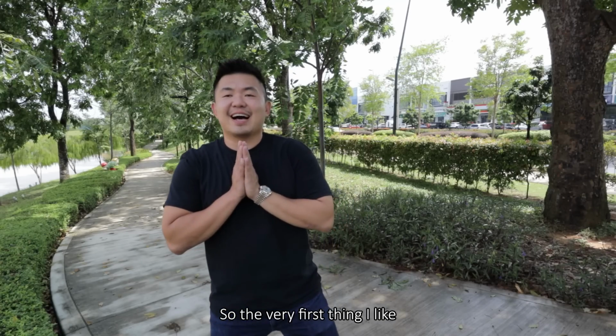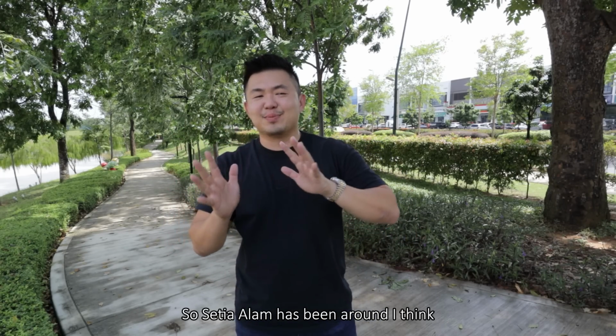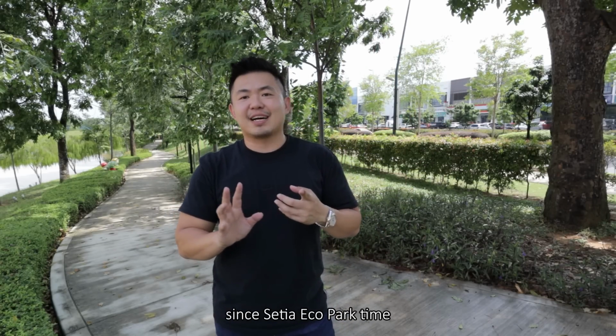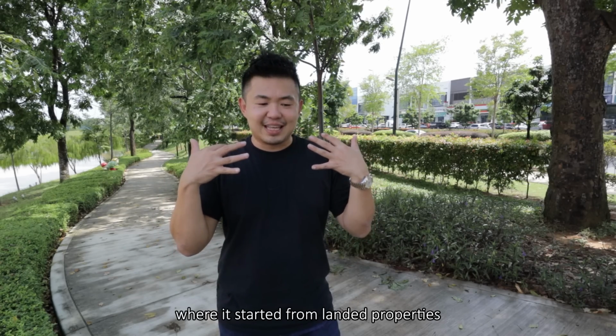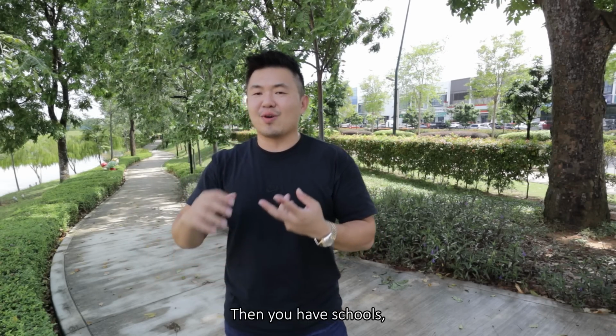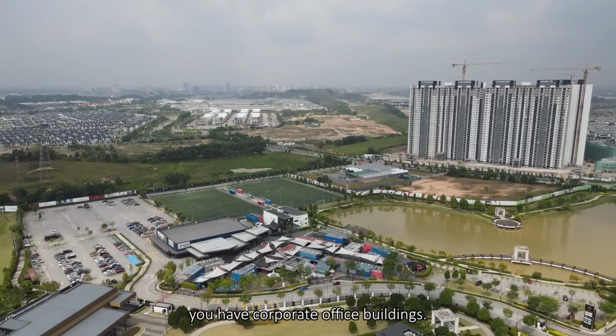So the very first thing I like would be the location itself. So Setia Alam has been around, I think, for 10-20 years already, since Setia Eco Park time, and since then they have built a lot of other components. A location where it started from landed properties only, then the community starts growing, then you have schools, you have convention centers, you have malls, you have corporate office buildings.